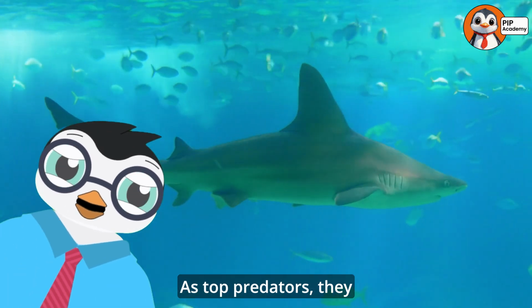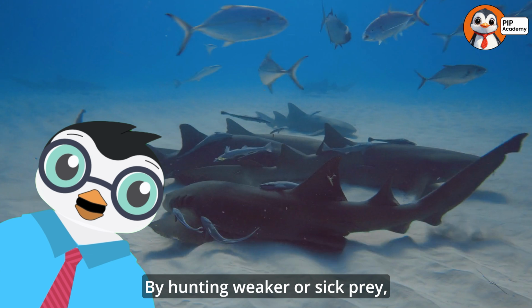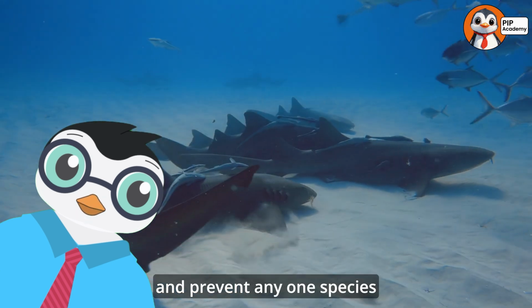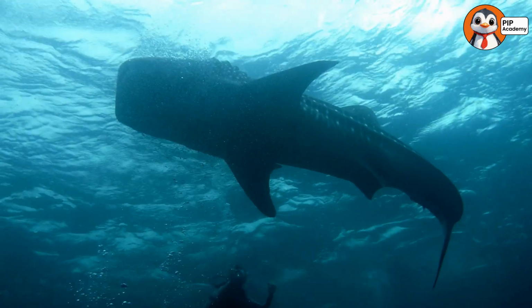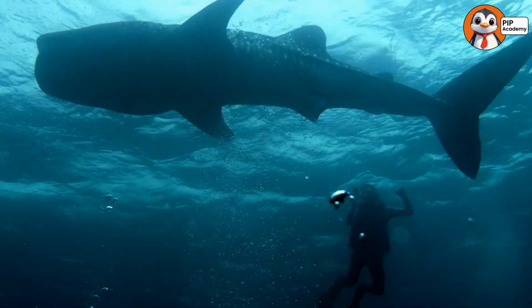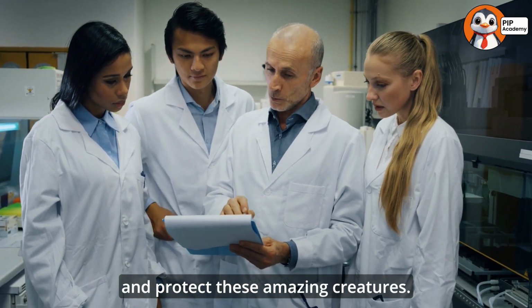As top predators, they help maintain the balance of marine ecosystems. By hunting weaker or sick prey, they keep prey populations healthy and prevent any one species from becoming too numerous. Unfortunately, many cartilaginous fish are now endangered due to overfishing and habitat loss. Scientists are working hard to study and protect these amazing creatures.